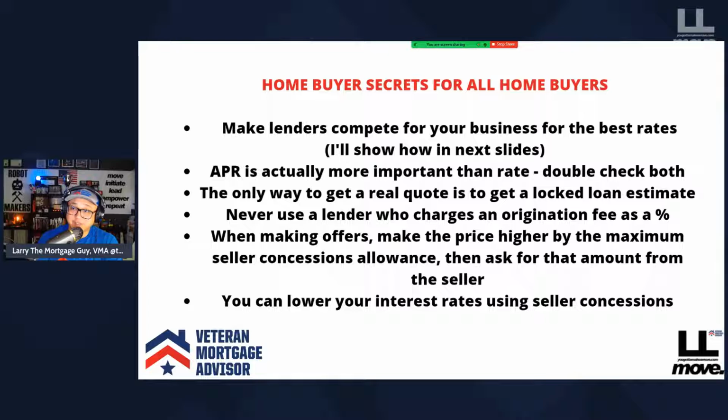APR is actually more important than rate. Double check both. That's why I actually laugh when someone says, "What's the best rate?" I'm like, you don't even know what you're talking about. Rate is nothing. Rate is just a small piece of what you really need to know. You need to know about the APR, right? If you're a savvy, intelligent, well-researched home buyer, you should be asking what's the APR, not the interest rate.